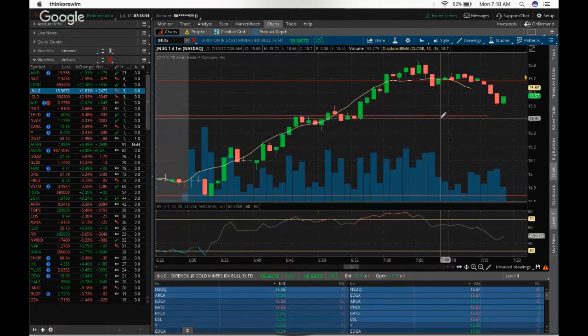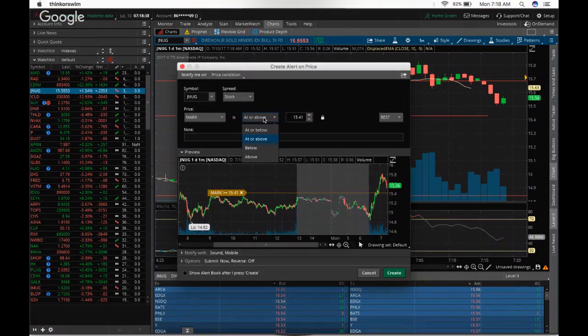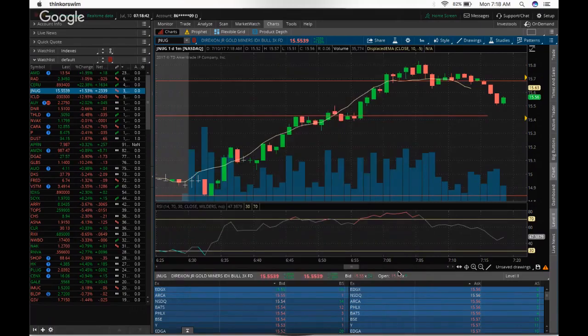And then I'm gonna put my alert if it breaks below this, just so I know that I can buy back again. Not a huge trade by any means. Totally understand that. But I think it was a trade worth trading. It made sense to me.